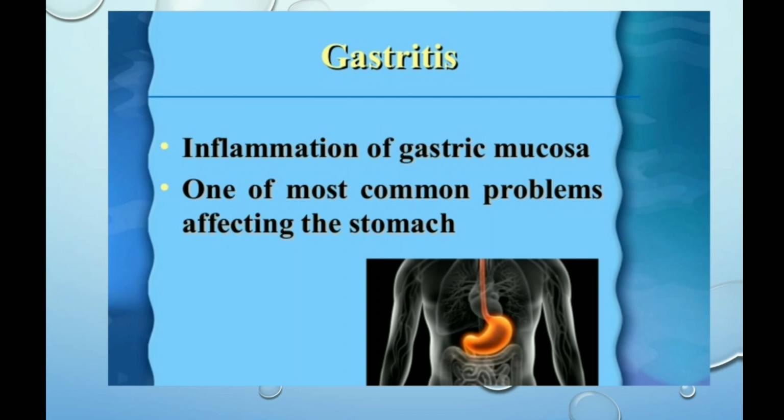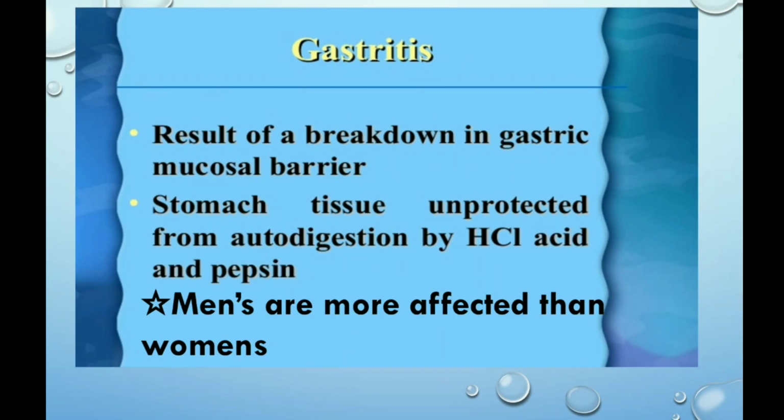Gastritis is an inflammation of the gastric mucosa and it is classified as either acute or chronic. It is one of the most common problems affecting the stomach. It results in a breakdown of the gastric mucosal barrier, leaving stomach tissue unprotected from autodigestion by HCl acid and pepsin. Men are more affected than women.